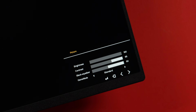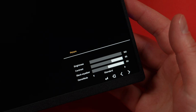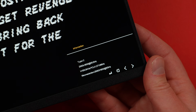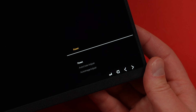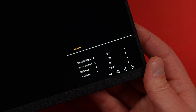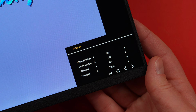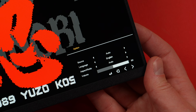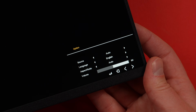At the top of your menu, you of course have the standard view mode. You have your picture settings, the color effect, and the information. You can also reset the settings here too. Under the advanced menu, we have Ultra HDR mode, which I found kind of useless. There's an eye protection setting, 3D sound, and FreeSync. You can also change your volume and the aspect ratio here.